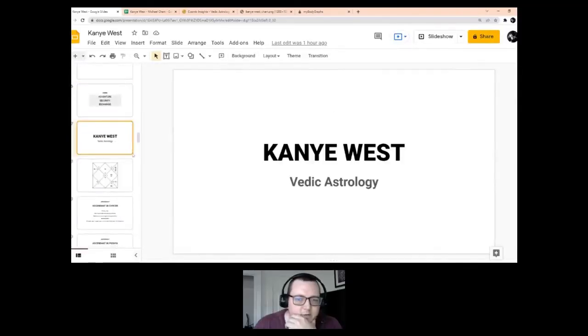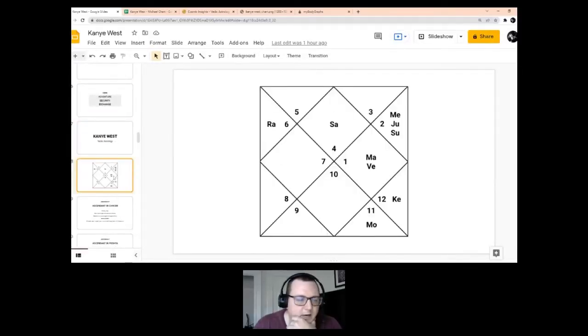Now I'll move into his Vedic astrology. So we'll look at his chart. Here's his chart right here. I'll just explain what I see right here so you guys know what's going on, what all these placements are. So this is the North Indian style chart of Vedic astrology.